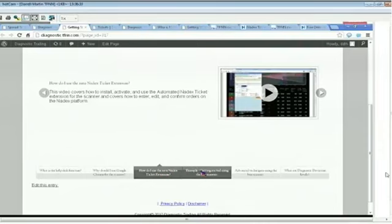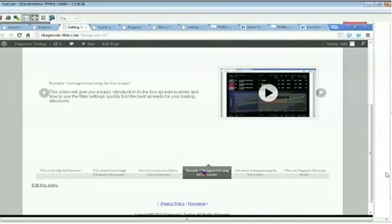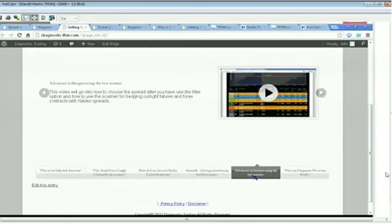And then I give you a quick overview of the box spread scanner and how it works. Then I go into advanced techniques. So, okay, now I know how to use the filters and the features, but how do I pick which spread to choose once I've already decided from my charts whatever I want to buy or sell? Which one am I going to buy or sell? I go into exactly how that works.